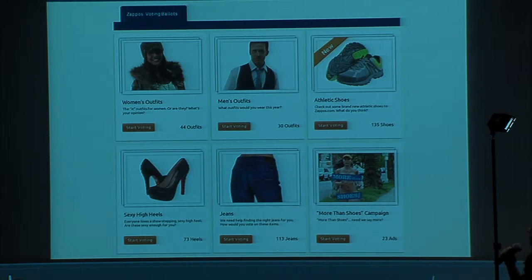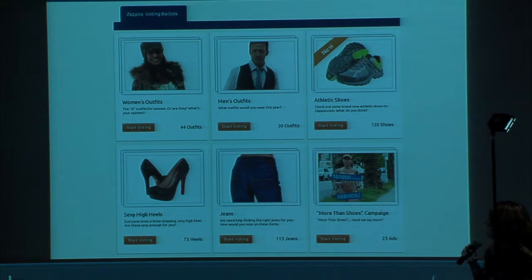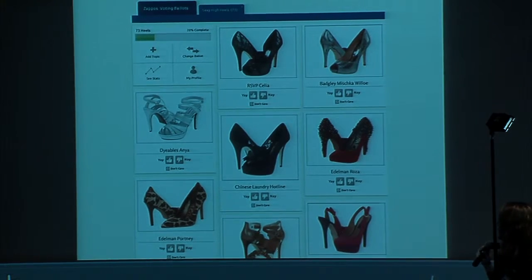Right away on their homepage, you'll notice that there's a bunch of different ballots, and that way you can get input and gather instant feedback on various things, from women's outfits to new products to maybe products that you're thinking about adding, and even campaigns. So the options are really endless. Once you click in, you can start voting right away.